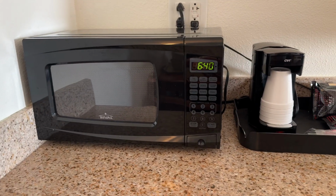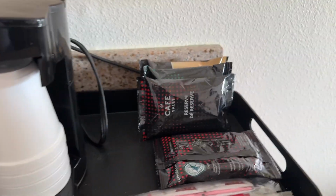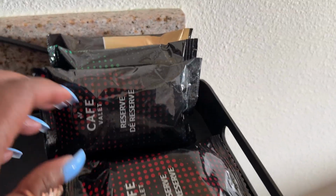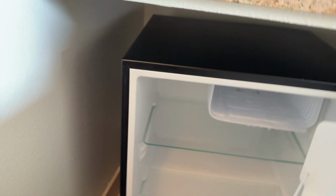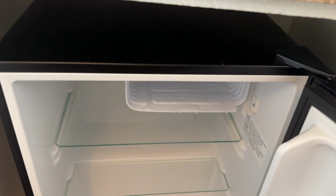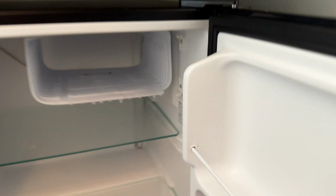Little kitchenette area. And over here you have your microwave. You have your coffee area, little coffee station, and it has several different, you know, regular, decaf, French vanilla. You have a refrigerator down here, small little fridge, and it does have a little ice maker section there, where you can freeze something actually. I think you can freeze it.